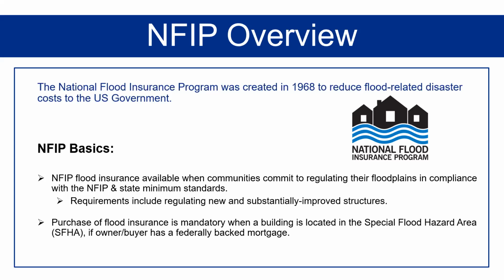And just as a reminder, communities that do this well and that comply with all the requirements of NFIP participating communities make flood insurance available to their residents and business owners. And flood insurance is required for any property owner who has a federally backed mortgage in the floodplain. So that's why we do what we do, and you all are a key part of that. So a couple of basic terms to start out with first.